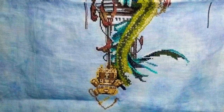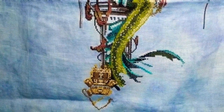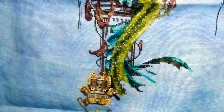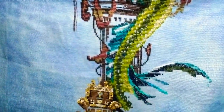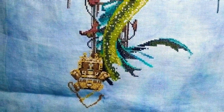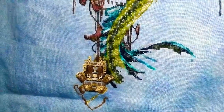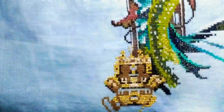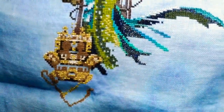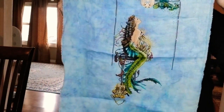Her tail is, sorry if you hear my mower. Sorry, I keep waiting for my husband to do something right out our front door. Okay. But yeah, the tail is big solid blocks of color, so it's going pretty quick. That has a ton of Krynic in it. It's like a crest or something. And then her tail has a lot of Krynic in it too. There you go. You can see kind of sparkle in there. She's going to be beautiful when she's done.